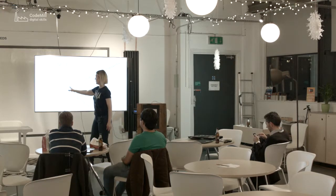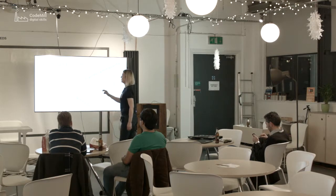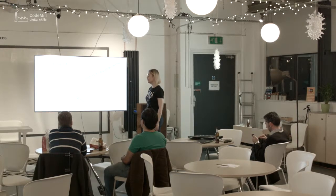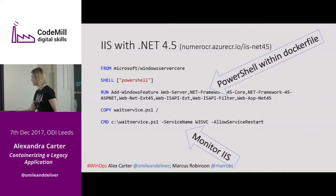This was just something to keep the container alive. It's a good example of how this has already moved on, because we did this in May. The technology has already moved on now. We wouldn't really have to have a little service running the whole time to keep the container alive now. But we just sort of hacked these little things in at the time.